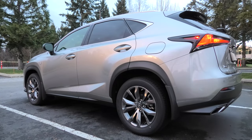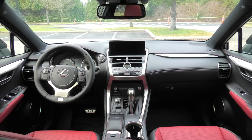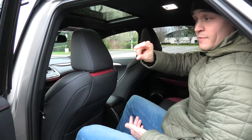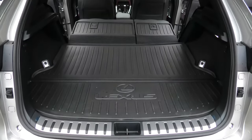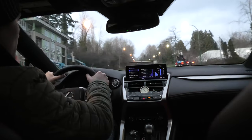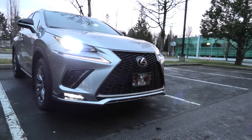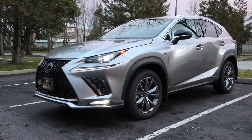It looks amazing, has unique F-Sport features, very high quality interior, generous seating space for both front and rear passengers, lots of cargo space, vehicle has adequate horsepower and all the latest Lexus safety features. I believe it still offers a lot of value for the money. At the same time, I'm very curious to see what the next generation of the Lexus NX 300 will bring to the table.